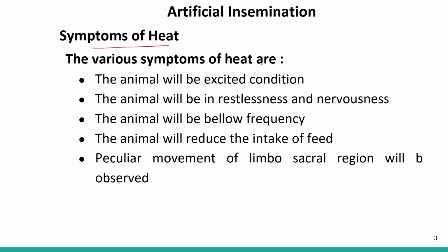The various symptoms of heat observed in cattle are that the animal will be in an excited condition. At the time of heat, the animals are generally excited. The animal will be restless and nervous. Sometimes they are nervous and sometimes they are restless. The animal will bellow frequently. The animal will reduce the intake of food. At the time of heat, the animals require less feed, so the intake of feed is reduced. A peculiar movement of the lumbosacral region will be observed. So this is one of the factors.